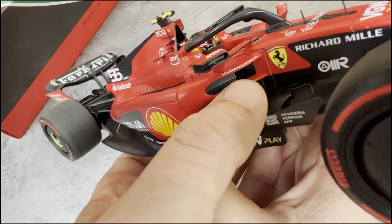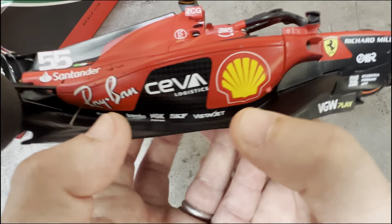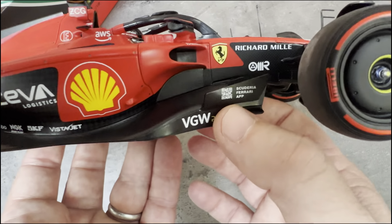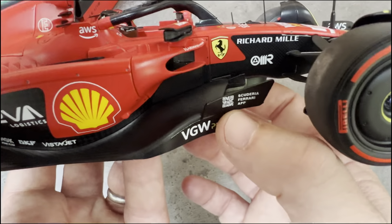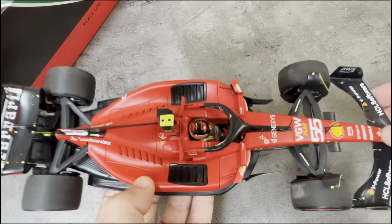They got carbon fiber decaling in here as well as in the wing. So lots of carbon fiber decaling and lots of different variations of the carbon fiber. So I appreciate that extra effort to do that. So lots to like on this model.